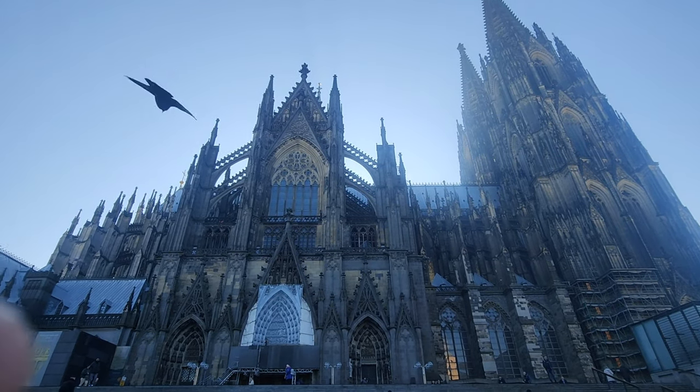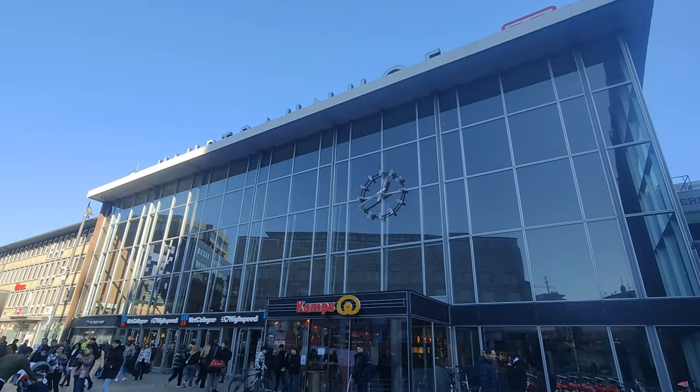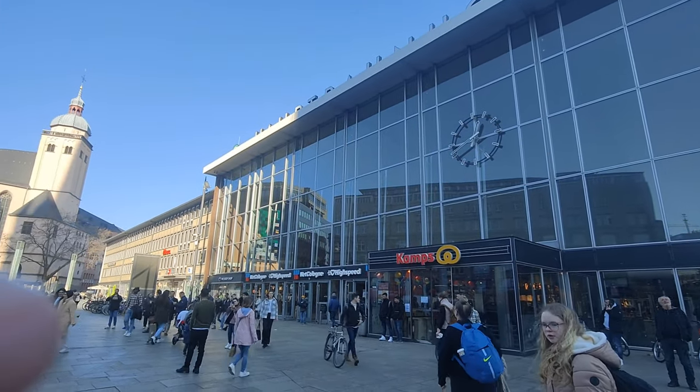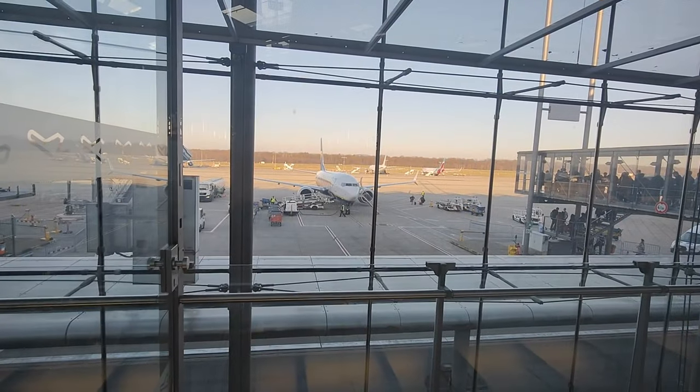Our time in Cologne is about ended. Just thought I'd show you the cathedral one more time. And right outside the cathedral, we've got the main Bahnhof, Cologne Central Station here. And then you're about a 13 minute train ride back to the airport. Very simple.